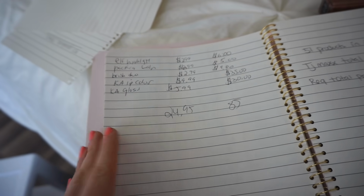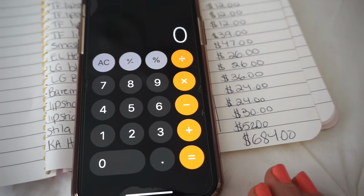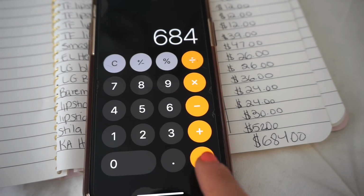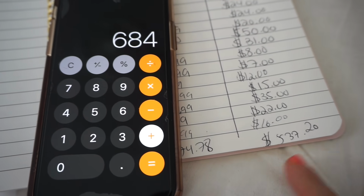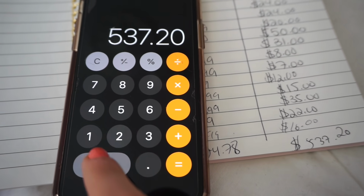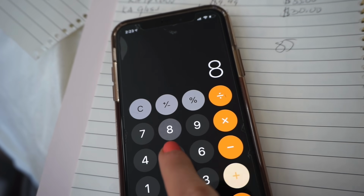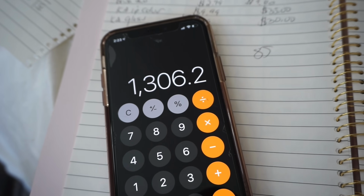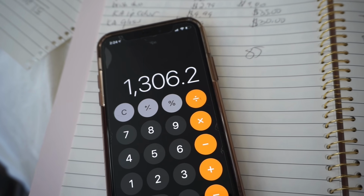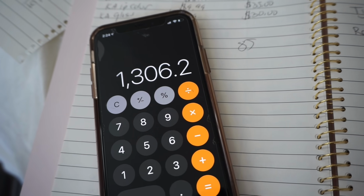So let me add all of that up with you guys together now. We're gonna focus on the original retail value first. We'll see how much all of that costs, and then we'll go to the TJ Maxx prices. So $684, it's really hard to do this like this. $684 plus, moving down to the next page, $537.20 plus 85 equals. If I would have purchased all these products at other stores, I would have spent $1,306.20 in the time span of 1 month just at TJ Maxx.